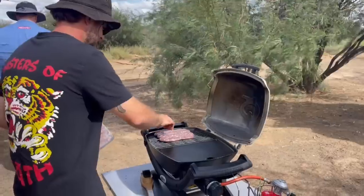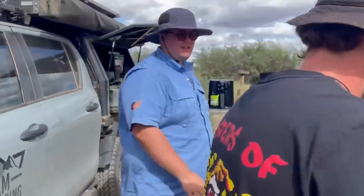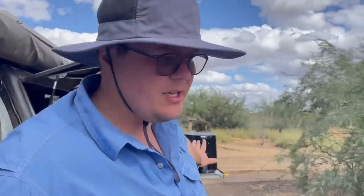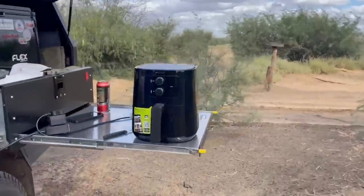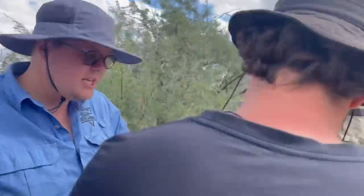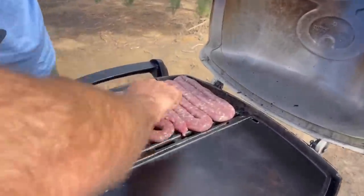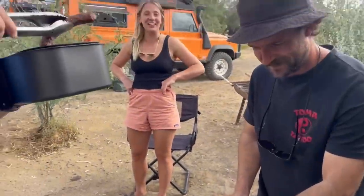So we are doing boerewors on Adrian's Weber, and some in the air fryer, right? Should we air fry? It's a competition. We'll see which tastes better. What is the secret of the air fryer? Patience. Okay. The secret of the Weber is more patience. Oh, look at that. What are those?